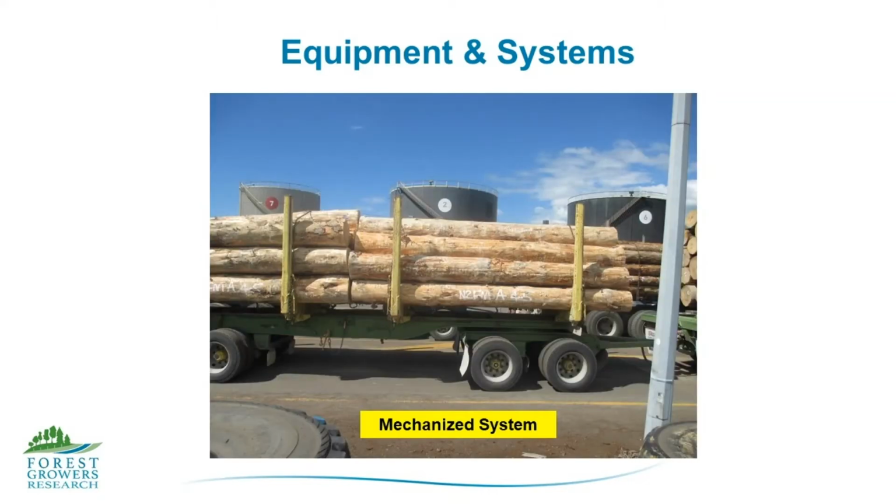This next photo was also taken at the port of Tauranga and on the same day as the first photo. There is very little bark left on these logs. These logs were processed with a mechanised harvesting system.